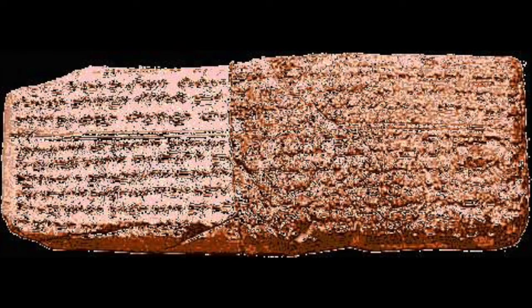Let's take a look. This song is titled Hurrian Hymn Number 6. It was written on clay tablets and excavated in the 1950s from ruins in Syria. Along with a near complete set of musical notations, it also included specific instructions for how to play the song on a type of 9-stringed lyre.